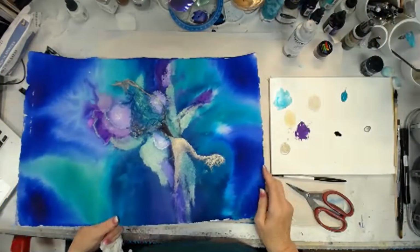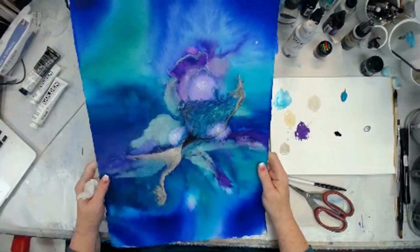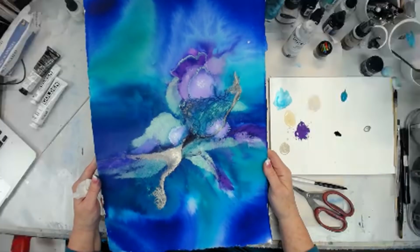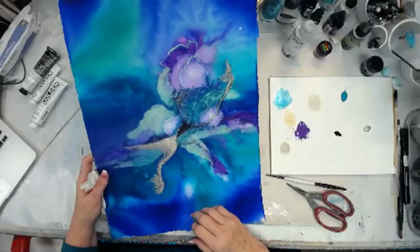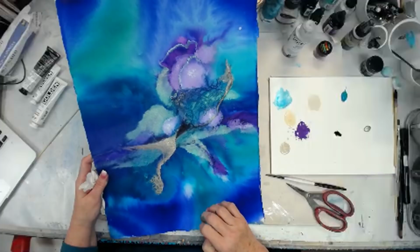Turn to portrait. With lines, with watercolor, are you thinking, Kathy? Dark turtle between the rose gold and the dark blue.